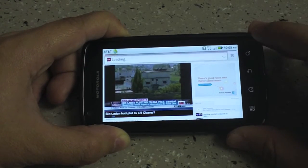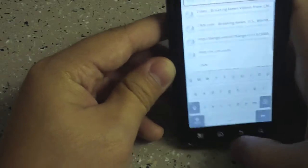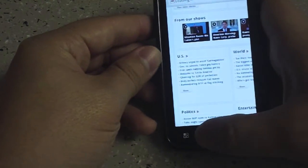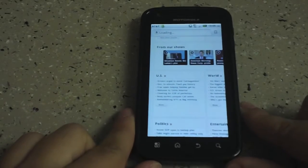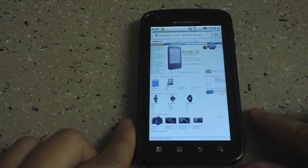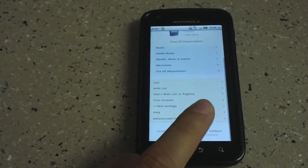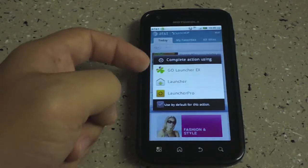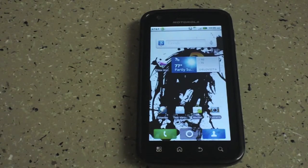Okay, so very interesting. There's a look at the flash on the Motorola Atrix 4G. And for some reason it's giving me issues setting Moto Blur as the default home. So you can see here it doesn't give me any option for it, so I have to just keep pressing back till I get to the home screen.